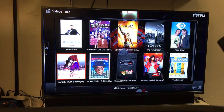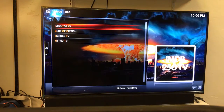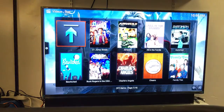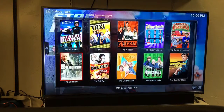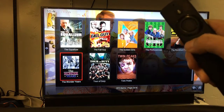You get the picture. Click the back arrow. That will take you back. Once again, you can drop any of these into your Bob's favorites. You can go to Retro TV. Inside is Retro TV, Charlie's Angels, Happy Days, Magnum P.I., Starsky and Hutch, A-Team, Brady Bunch, Equalizer. You get the picture. Click this button here.